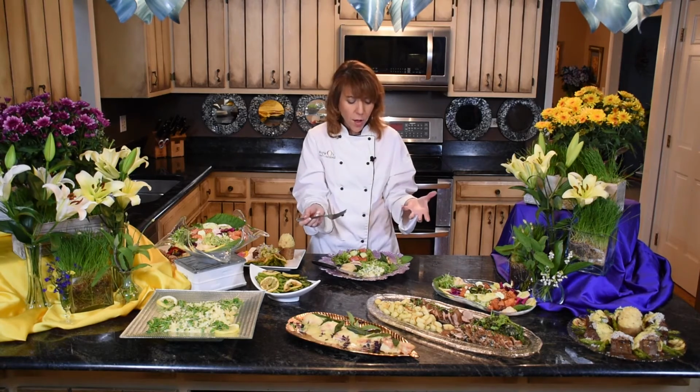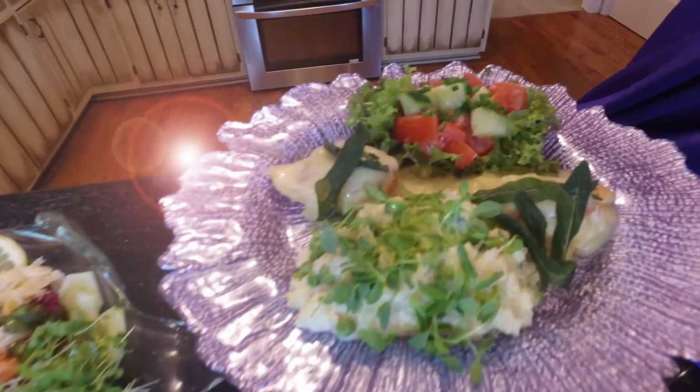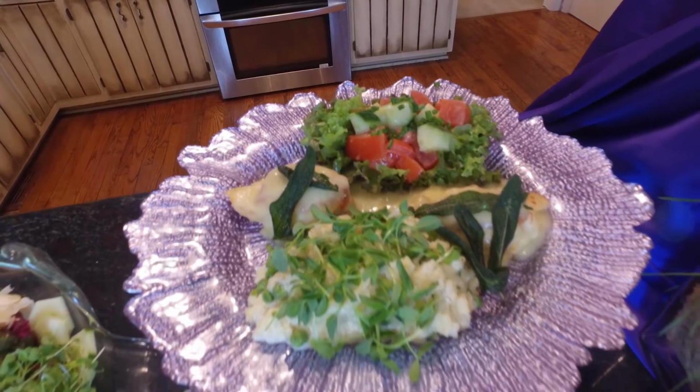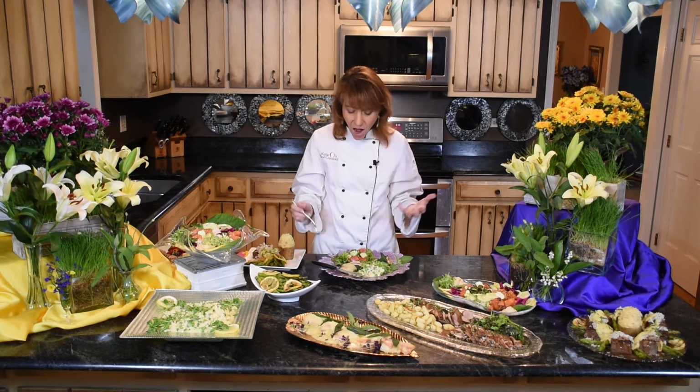It's the earth coming alive. I mean, honestly, you're clipping it, you're putting it on. It's the coolest thing. Then I paired it with something really simple. You can do a fresh salad as a side, as a vegetable. Tomatoes, cucumbers, chives, and a champagne vinaigrette on that Lola Rosa lettuce.